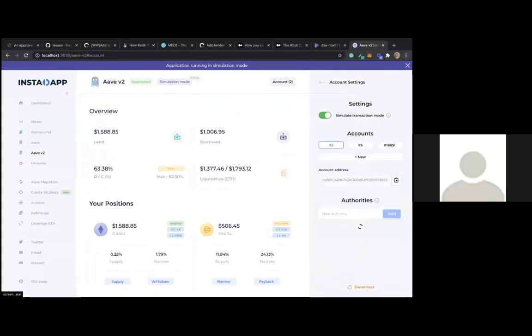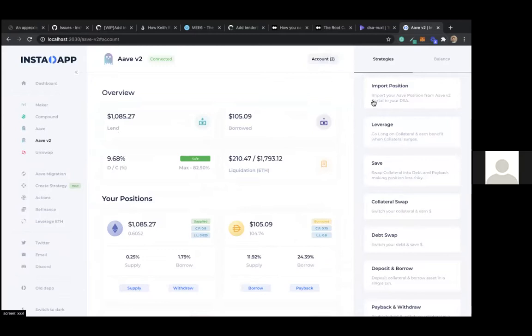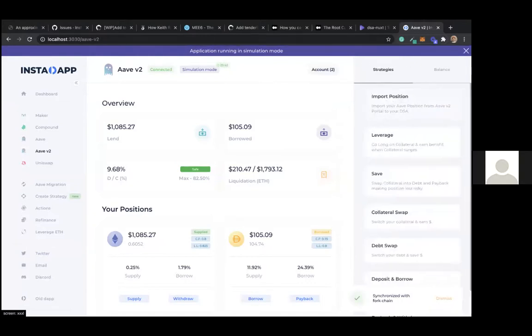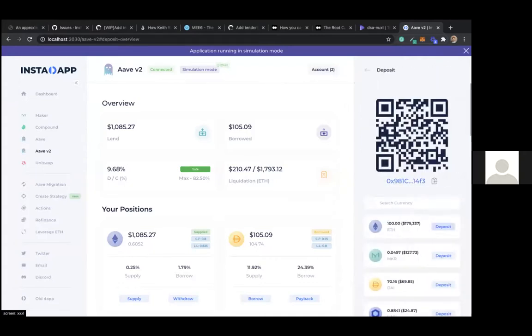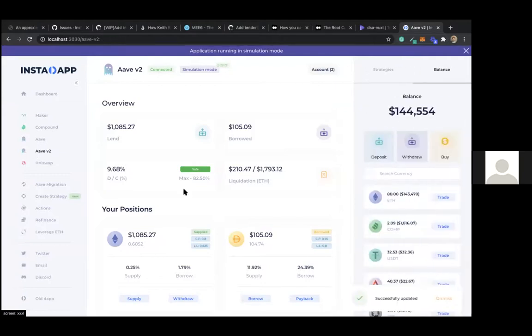So alpha leak incoming, so be ready, guys. Basically, this is my normal account with mainnet, and I'll just shift to a fork chain. And now this is all in simulation mode. This is really exciting. Any new user who doesn't have any assets and wants to test DeFi can just do it. It's just forking and it's done. We also give them a free 100 ETH to deposit, so they can have fun with our DApp. So let's say I deposited 180 ETH. Now I can use it in any protocol. I can use refinancing, I can do leveraging, collateral swap, debt swap, any kind of activity that is on the DApp.